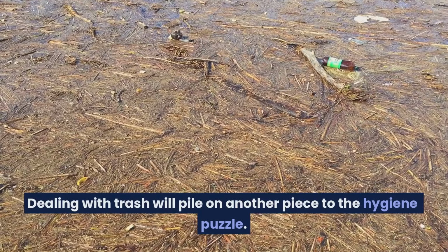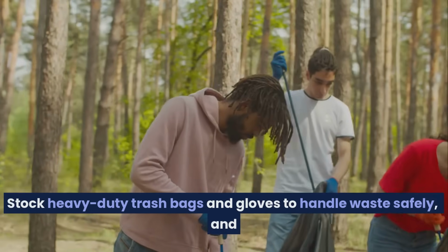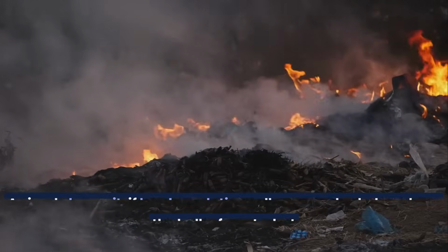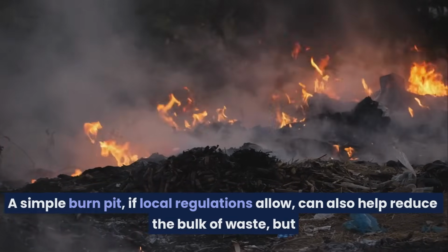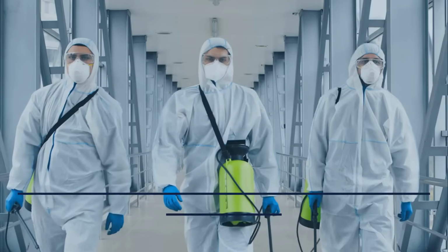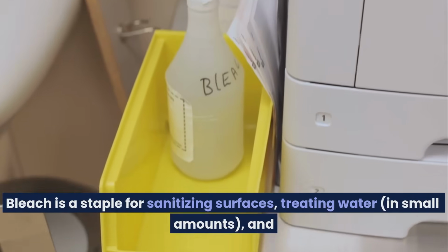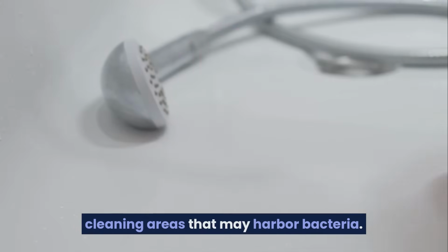Dealing with trash will pile on another piece to the hygiene puzzle. Stock heavy-duty trash bags and gloves to handle waste safely. And don't leave garbage sitting. It attracts pests. A simple burn pit, if local regulations allow, can also help reduce the bulk of waste. But be mindful of dangerous materials like plastics that release harmful fumes. Keep disinfectants on hand as if your life depends on them, because it does. Bleach is a staple for sanitizing surfaces, treating water in small amounts, and cleaning areas that may harbor bacteria.